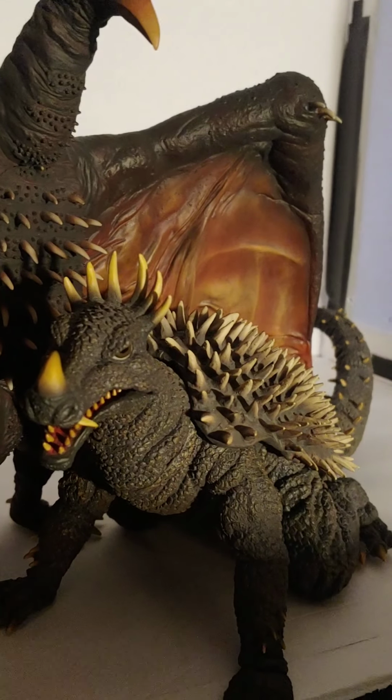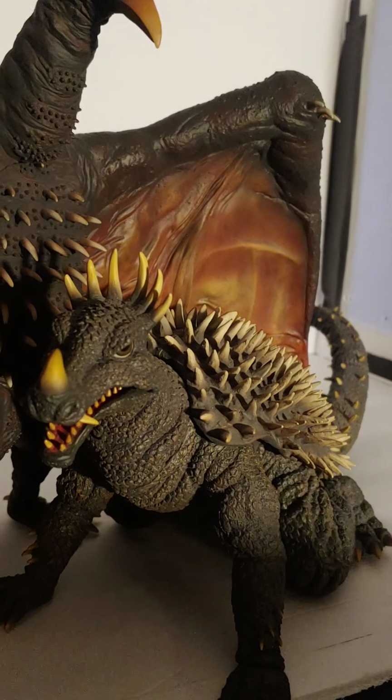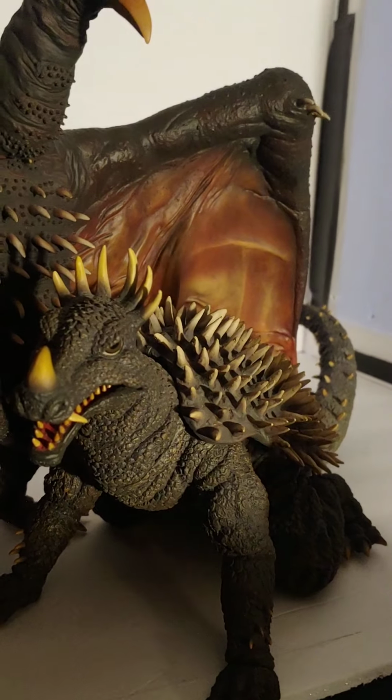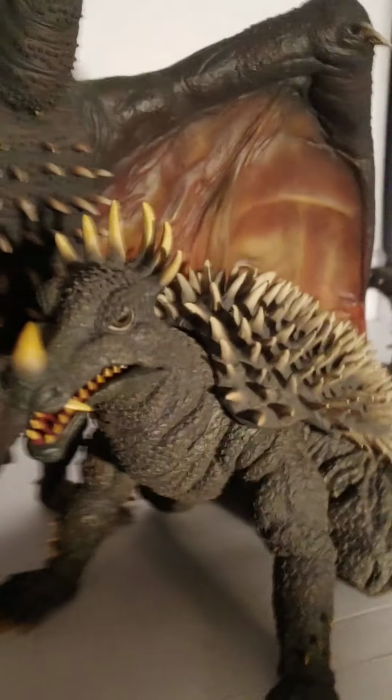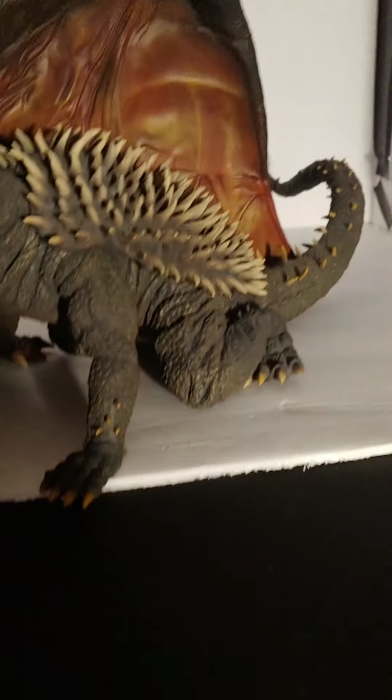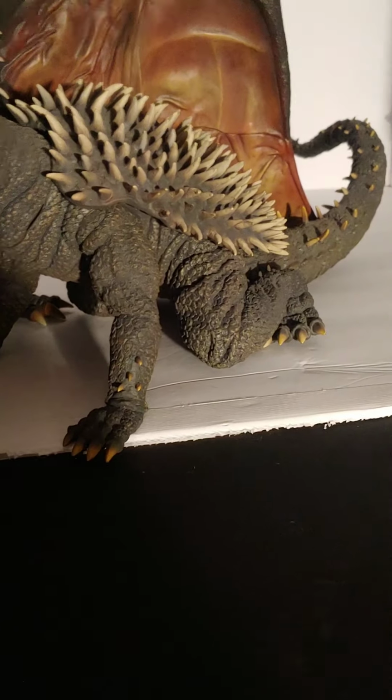Anguris sits safely on the bottom of my shelf, just so I can make sure I pick him up the correct way and not try and grab him by the top of his spines or anything like that. Because I don't have time for that. I don't have time to be messing with Anguris and getting my hands stuck by them.